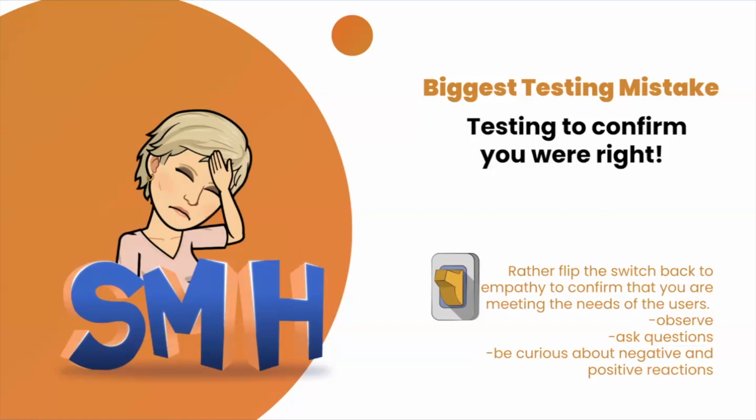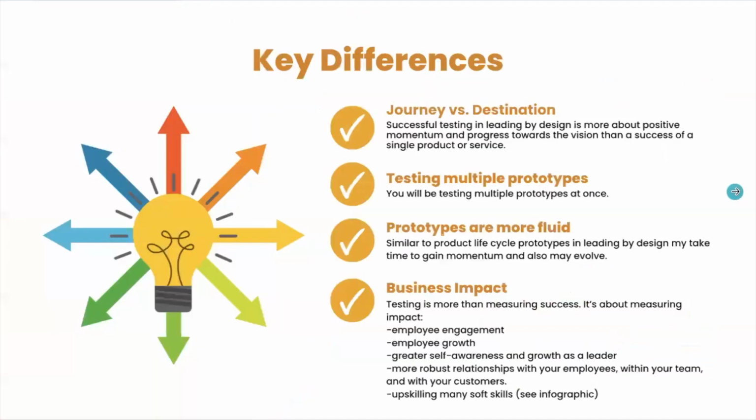I think the skills are more fluid than perhaps the process would indicate if you're looking at it on a piece of paper. So key differences, obviously, and we may have hit on some of these, but from our discussion before I'll go through this list here: what do you see as the key differences in testing with product versus service versus using it as a leadership practice?